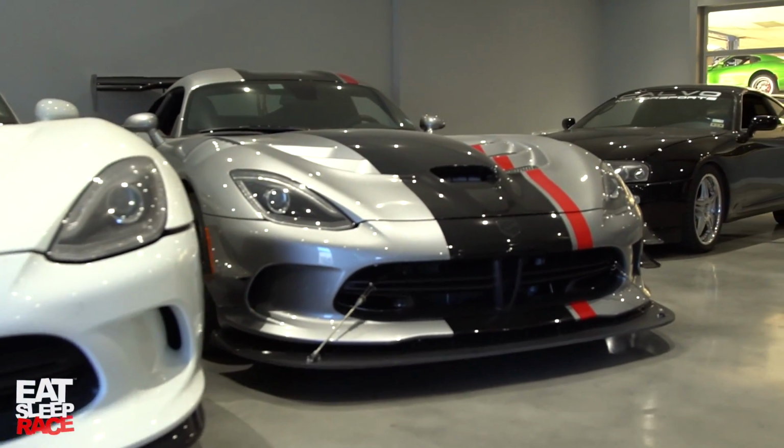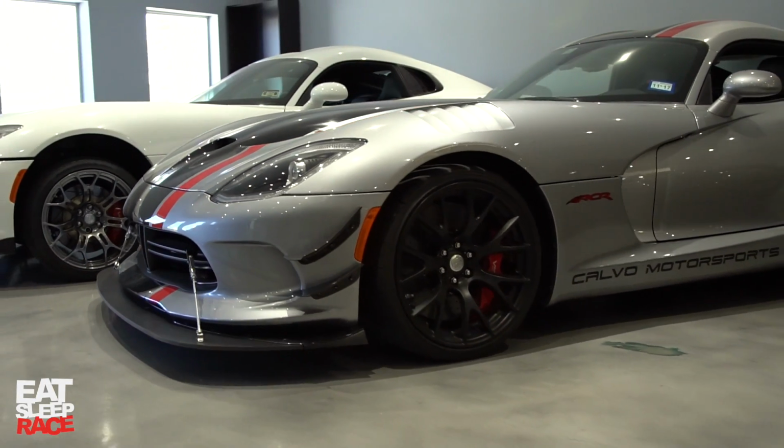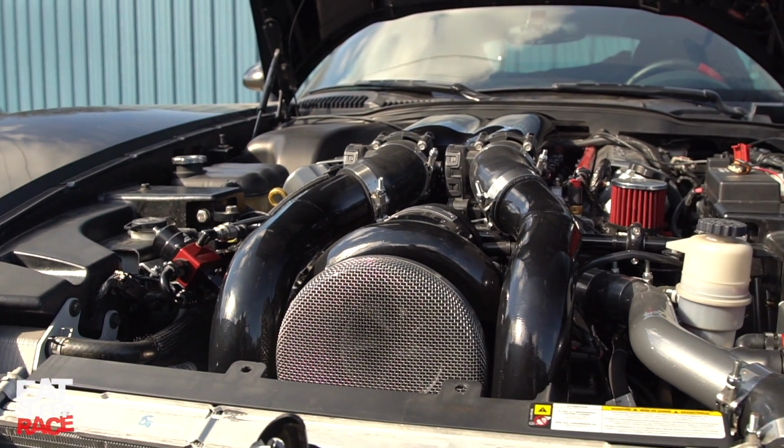We specialize in Dodge Vipers, primarily the 5th gen, which is the 2 cars that are right here. Head and cam packages, turbo kits. We started recently tuning outside people's cars, like bolt-on superchargers, things like that. But primarily what we're known for is our turbo kits and our sequentials. Right now we have the 2 fastest 5th gen Vipers out there.